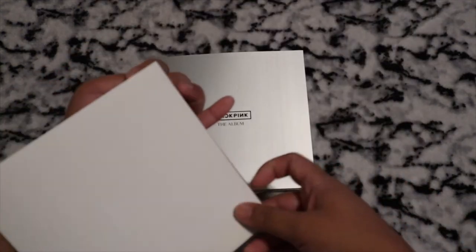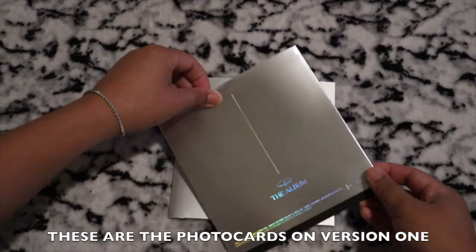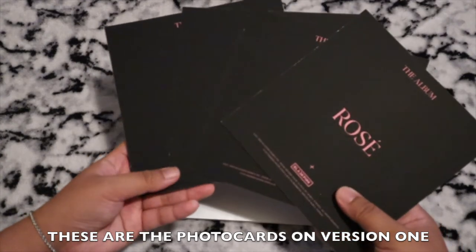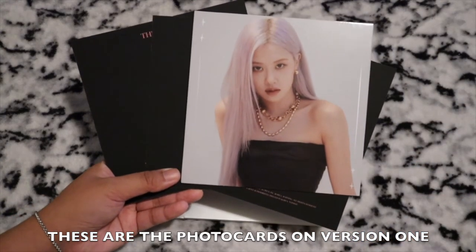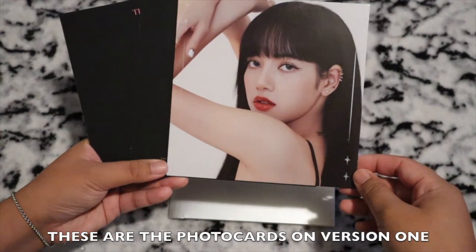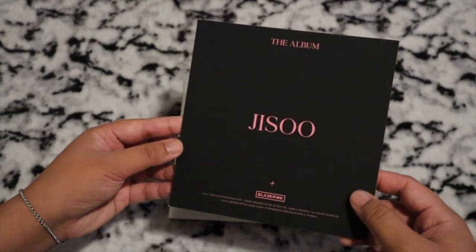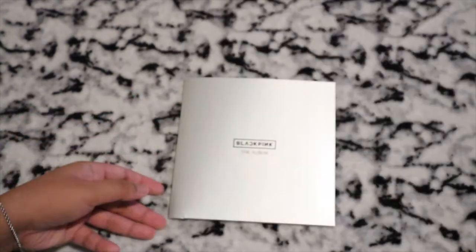Alright. That's okay. Tingnan naman natin tong postcards. Oh. Kulay black siya this time. Alright. Another 4 na postcards. And let's see. Rose. Rosie. Rose. Okay. We have Lisa. Oh. Okay. We have Jenny. Okay. Then we have Jisoo. Oh. Okay, madam. I see you. Alright. So, yun yung apat na postcards.